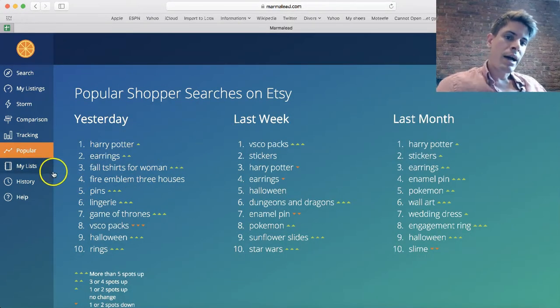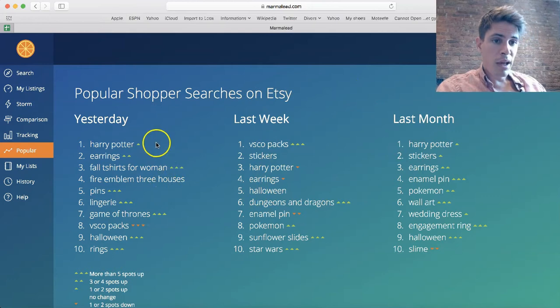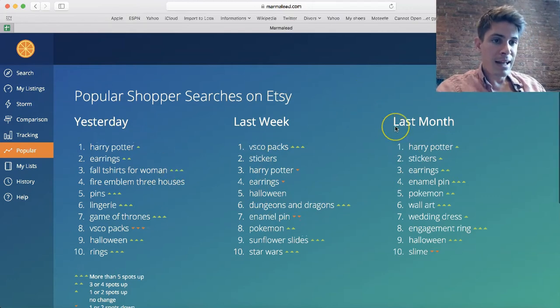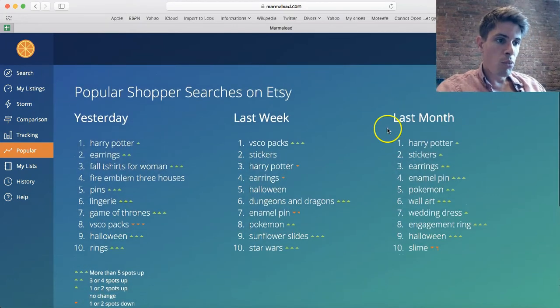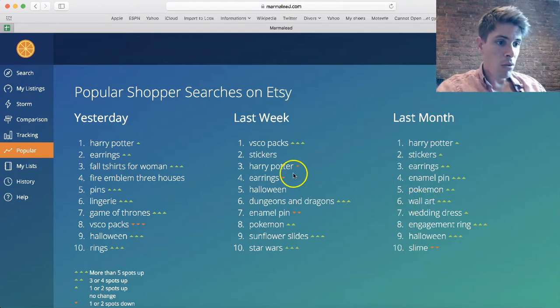Alright, so now I am in popular. Okay, you can see here it's popular shopper searches on Etsy, and this is very good. This is very important. This is gold. Okay, you can see yesterday, last week, last month. You can do even more research with the paid version, but again, this is a free version. You can see here, I can tell you this is true because I have a lot of students in different niches, and for example, wall art is doing well.